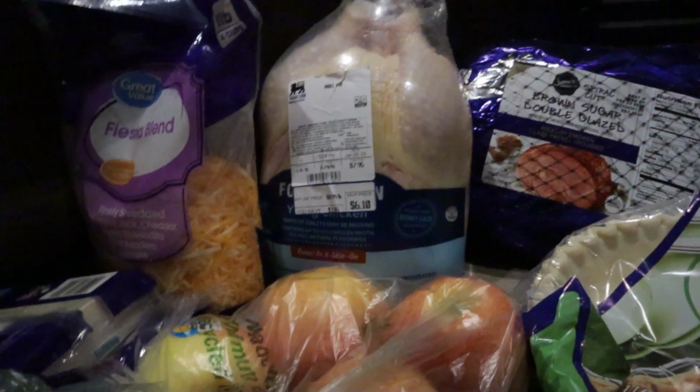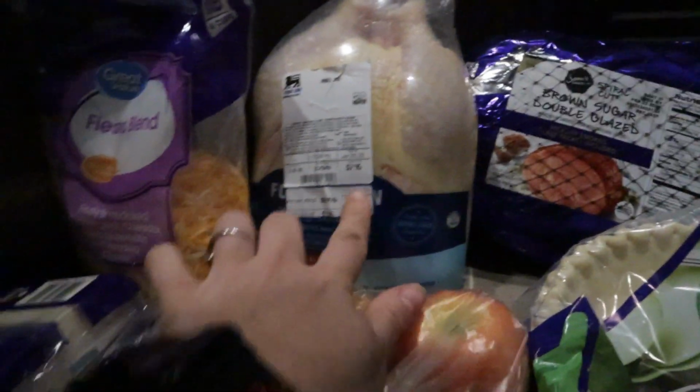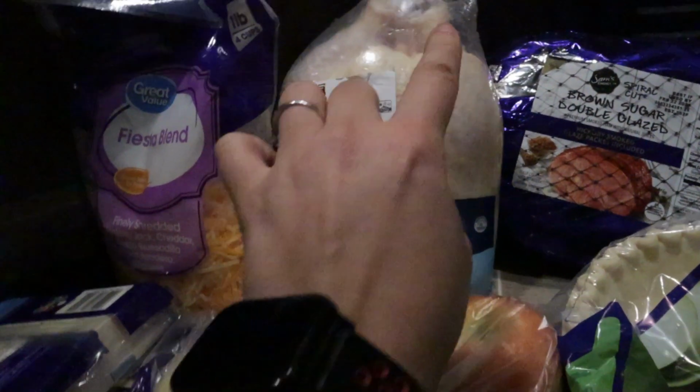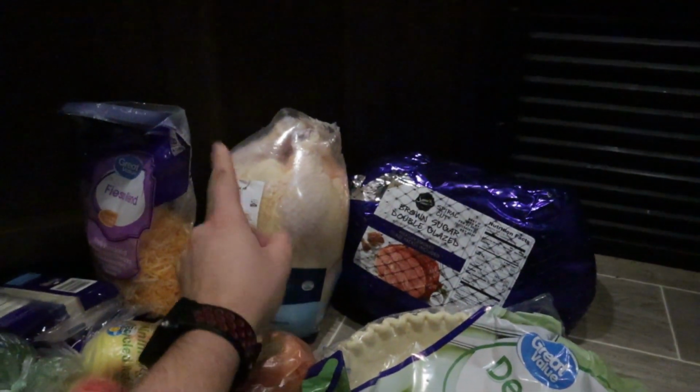This chicken back here was on sale for 99 cents a pound. So I paid $6.10 for a 6.16 pound whole chicken. I will actually be using this next week in pantry meals, but I went ahead and bought it because that is a great price.